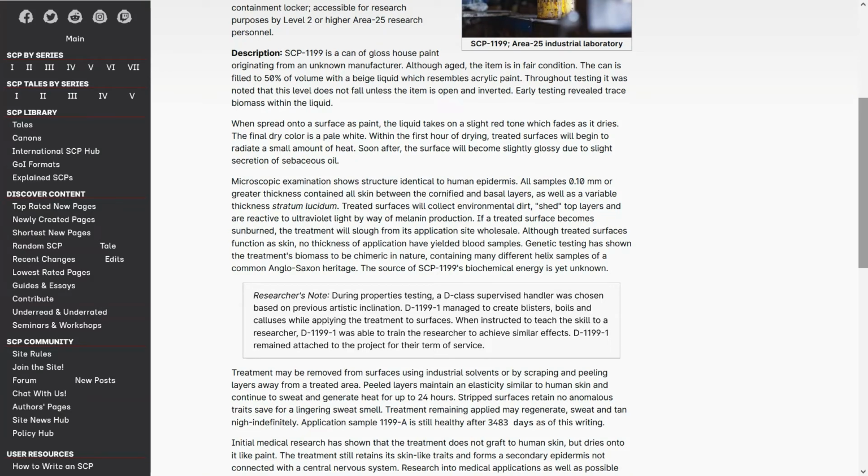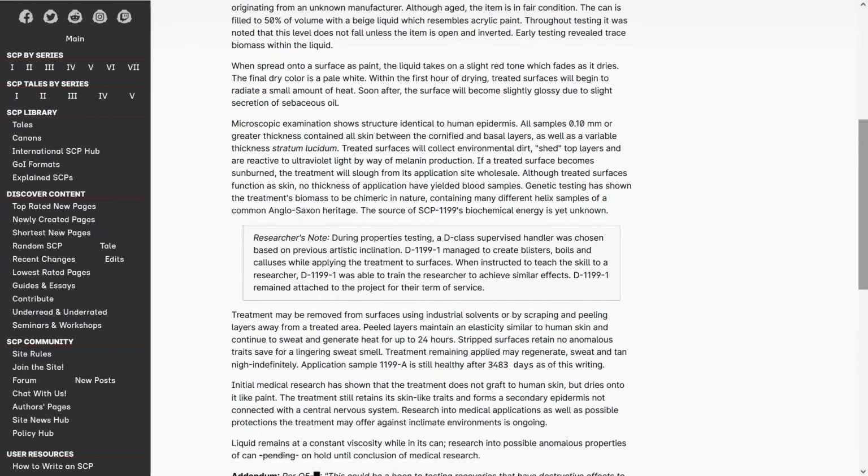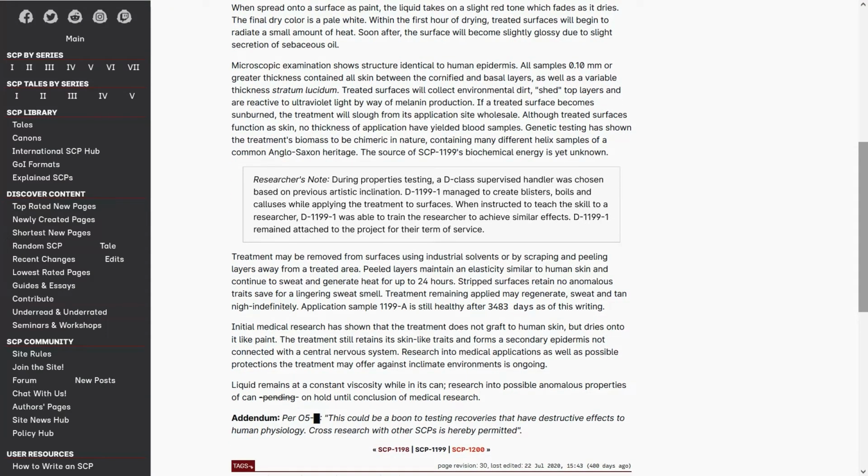Within the first hour of drying, treated surfaces will begin to radiate a small amount of heat. Soon after, the surface will become slightly glossy due to slight secretion of sebaceous oil. Microscopic examination shows structure identical to human epidermis. All samples 0.10 mm or greater thickness contain all skin between the cornified and basal layers, as well as a variable thickness stratum lucidum. Treated surfaces will collect environmental dirt, shed top layers, and are reactive to ultraviolet light by way of melanin production. If a treated surface becomes sunburnt, the treatment will slough from its application site wholesale.